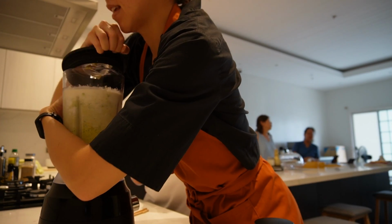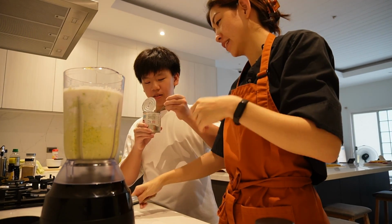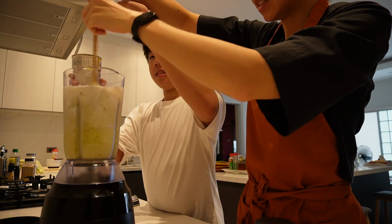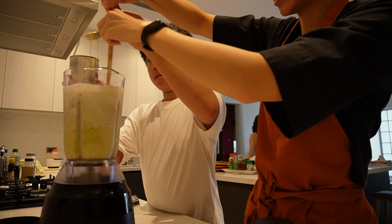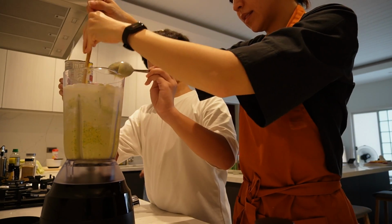It smells so good. Dip the bread. Oh my gosh, our salt did not mix at all. Go ahead. And you dip the bread in this. Right? It's not mixing. I wish we had a more powerful blender. Wow.